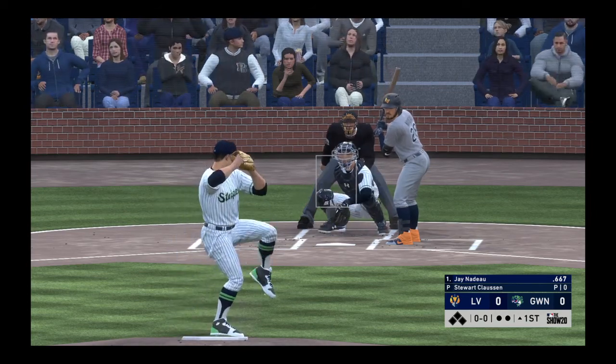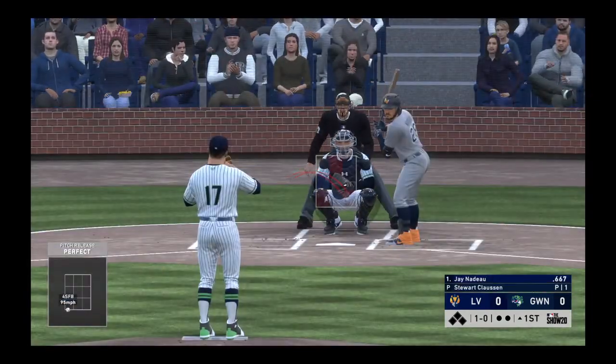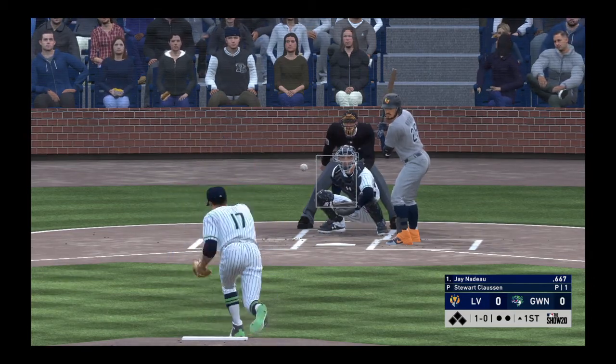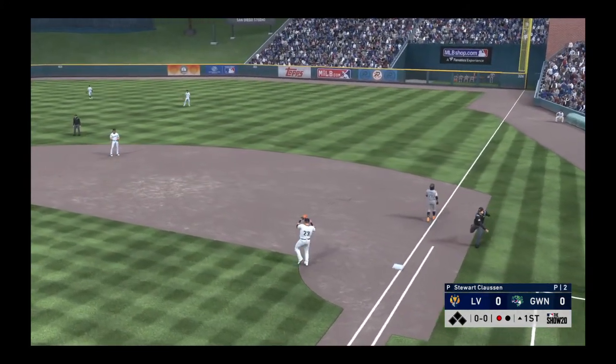Ready to deliver. Here's the first pitch. And that misses, ball 1. First pitch, 7:05. Hit out towards second. Fielded cleanly. And the inning begins with a quick out number 1.